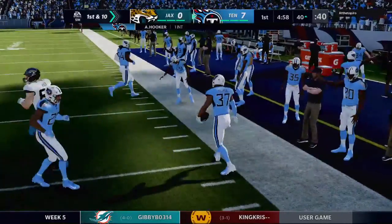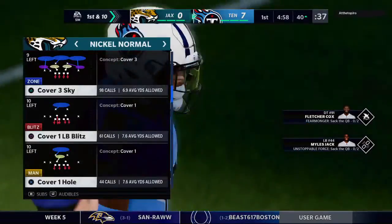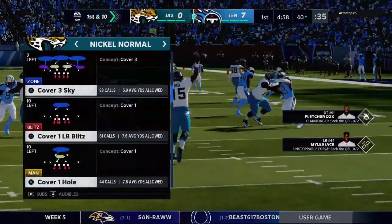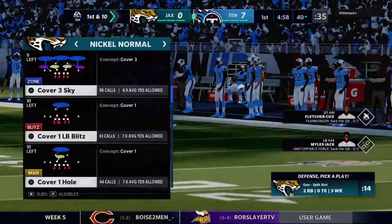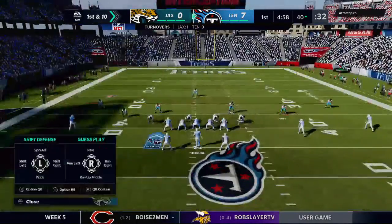Picked up by Amani Hooker. And they are going to set up shop at the 40-yard line. They could not ask for a worse start. You give up a touchdown on the game's opening drive, and then you turn right around and throw the interception on your very first play.